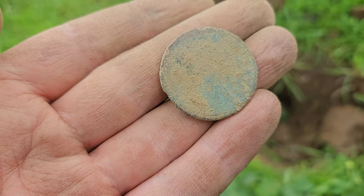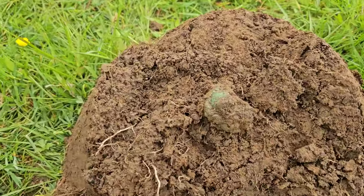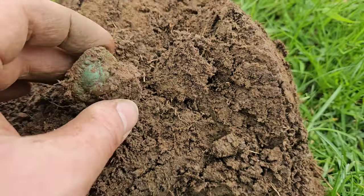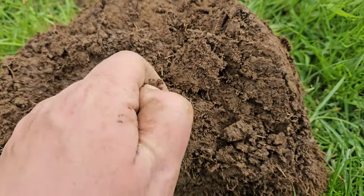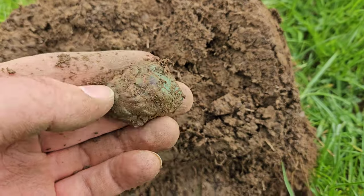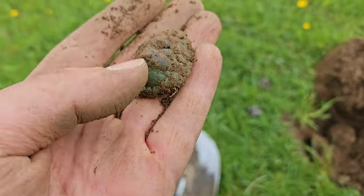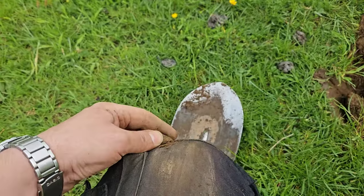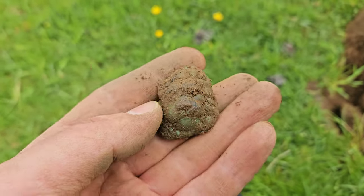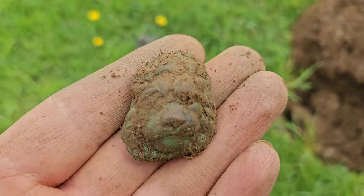Deadly. County Tyrone detecting. I don't know what this is, but I took it out of the hole and I can see something looking a bit ornate and green. What is that? A lion, is it? Yeah. I think it's a lion's head. That's like a military kind of badge, I think. Deadly. Right, I'll give it a little wipe with a brush and let's see how she cleans up.